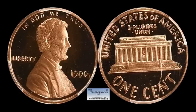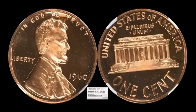This particular one is a grade point higher than the previous example that we did showcase a few weeks back. This one is a Proof 69 red, Deep Cameo, and of course it shows no S right on the label. This one ended up selling for a really nice $6,249.38. A good way to kick off the Monday Market Report.